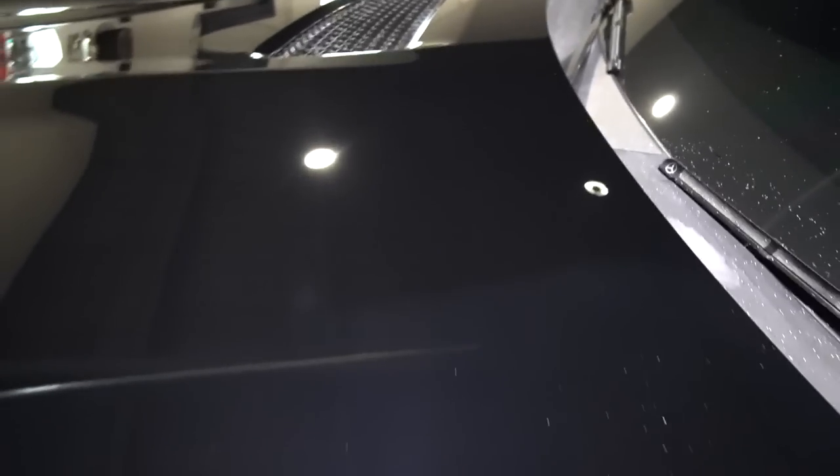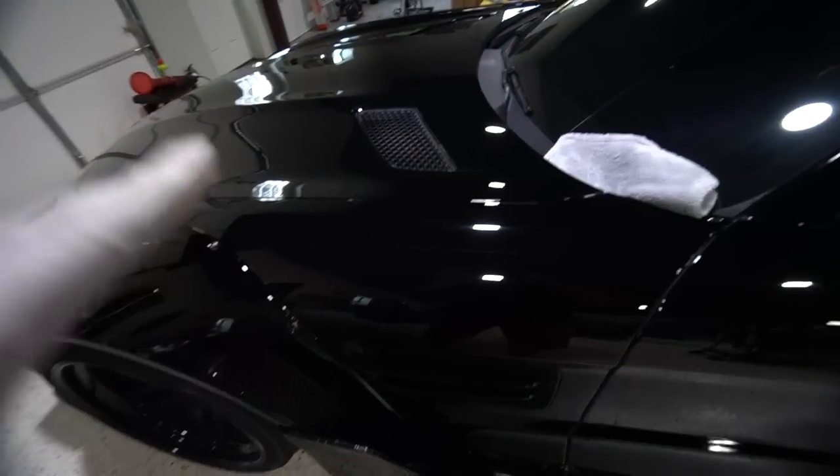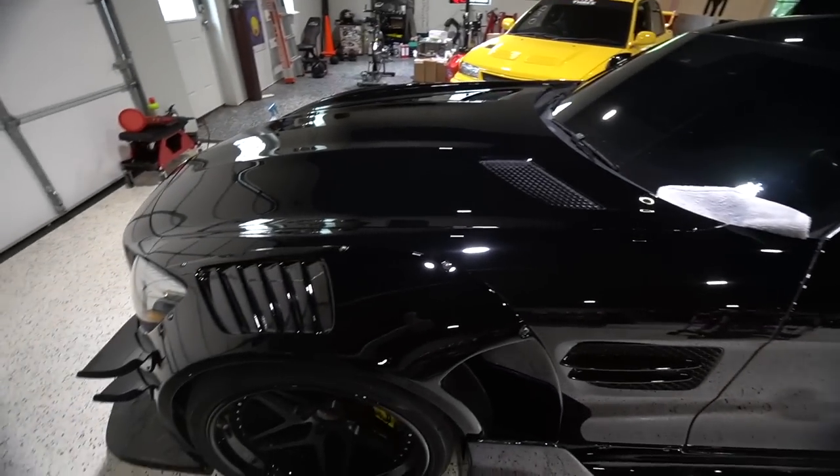Bro, it's so hard to show on camera. See how it's hazy over here? And then, look at that. Look at that, you can literally see, all I did was the ceramic. Holy crap, dude. That is nuts. This stuff works really well. I'm actually going to do the windows now because why not? I noticed almost all of the micro swirls and the small swirls are now just completely gone.